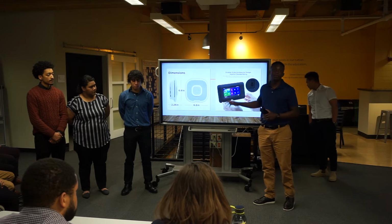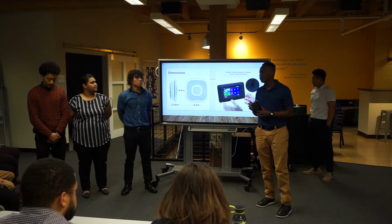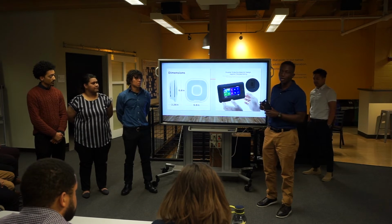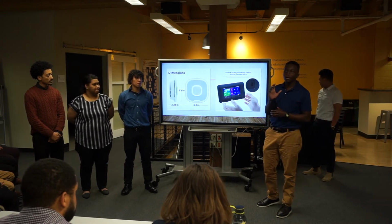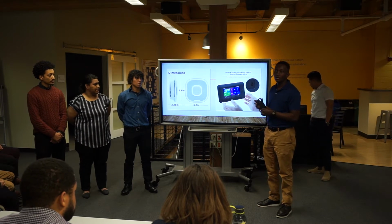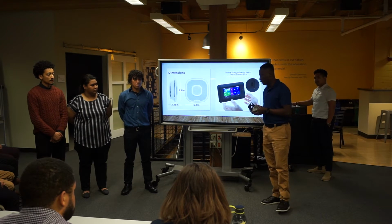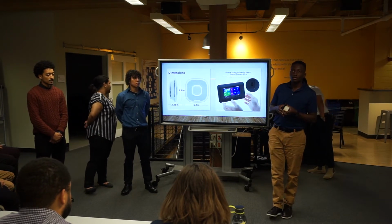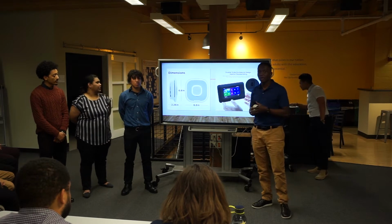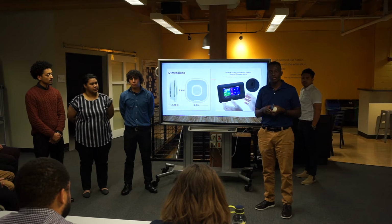Also, you have a built-in Alexa, which tells you where the smoke is coming from, what room it's coming from, and what type of smoke it is, if it's chemical or electrical. The other one is, if you're not at home and you can't respond to the fire, it automatically triggers your alarm to call the emergency response.